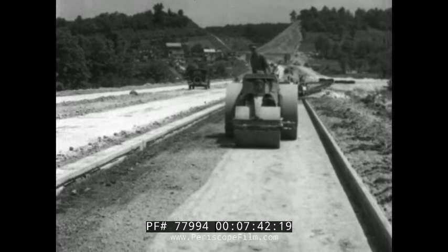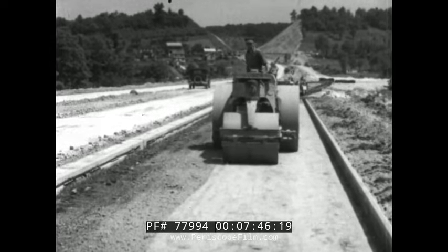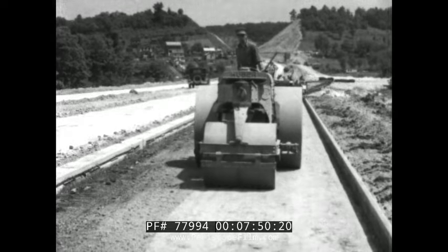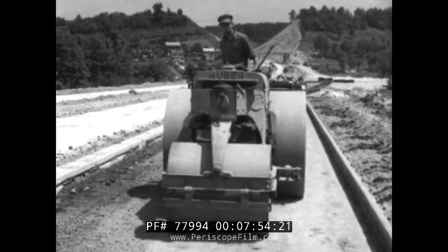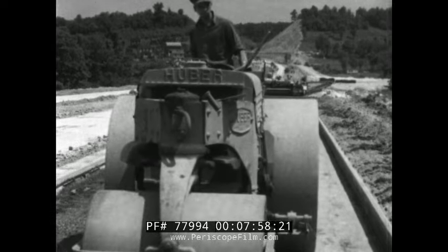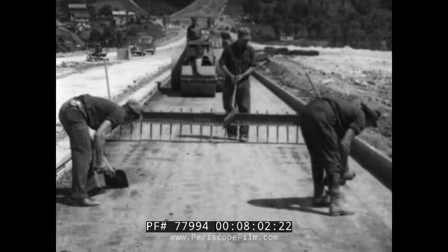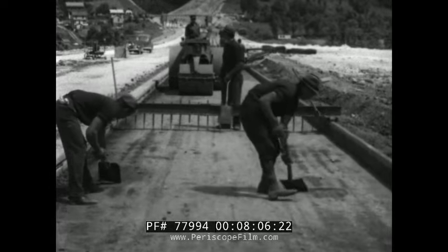After the subgrade has been cut to grade and crown, it is thoroughly compacted by a heavy roller moving back and forth on the roadbed. When rolling is completed, the subgrade is nearly ready for paving. A final check to the subgrade is given by a scratch template. All high places are removed to assure the required slab thickness.